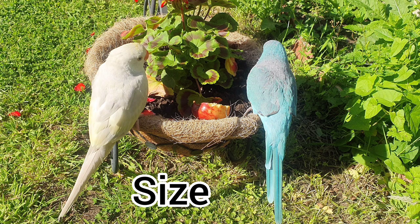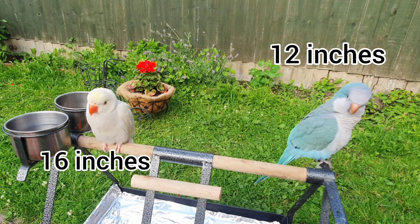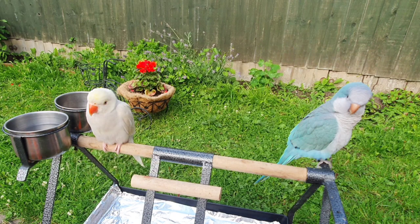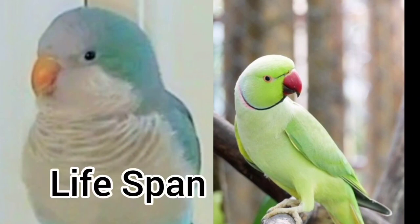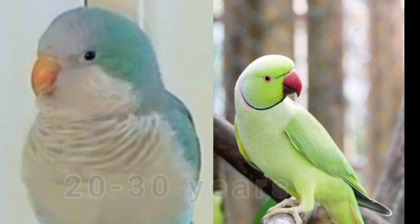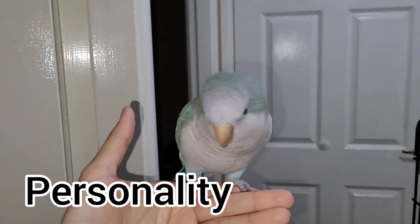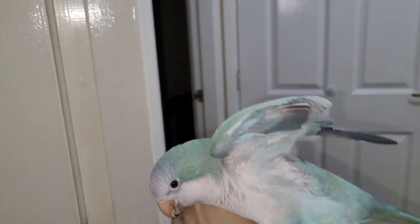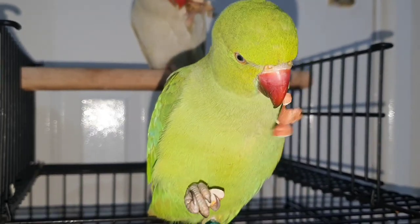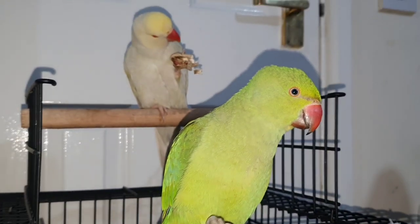Size: Quaker parrots are slightly smaller than Indian ringnecks, with an average length of 12 inches compared to 16 inches. Lifespan: both birds have a similar lifespan of 20 to 30 years. Personality: Quaker parrots are known for their charming personality and playful behavior, while Indian ringnecks are known for their intelligence and ability to mimic human speech.